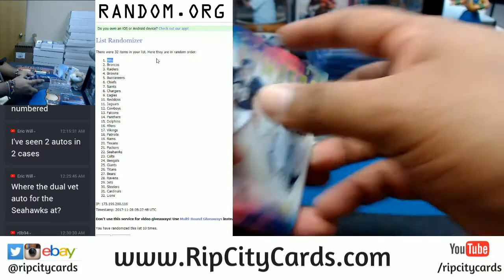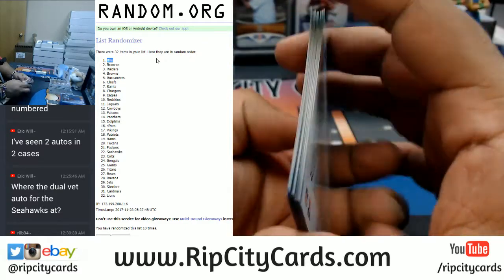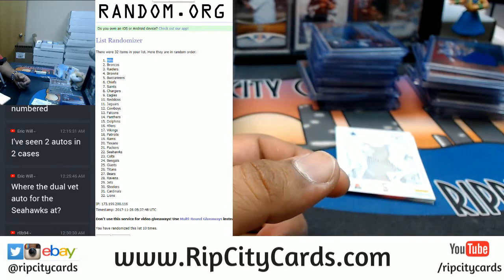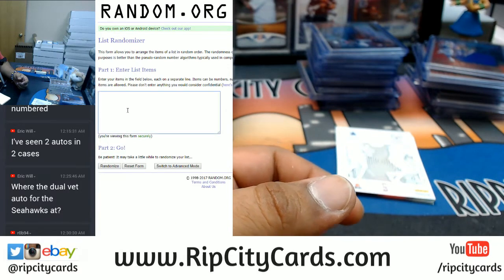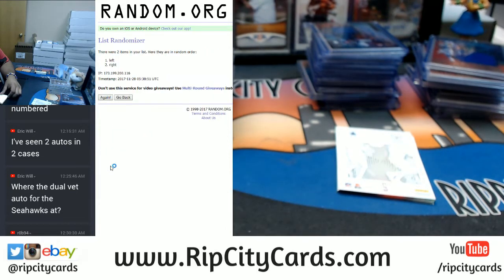Now let's random these bad boys. As you can see, multiple teams, so we're going to go off the back of the card, either left or right. So it's either going to go to the left team or the right team on the back of the card. Going 10 times in the random, good luck. And the money shot going to the right team.